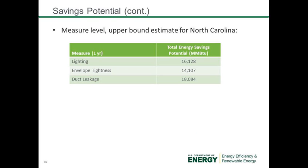Now let's look at the measure level savings. So we looked at measure level savings, which form the upper bound estimate for North Carolina, and we looked at lighting, envelope tightness, and duct leakage. And we looked at these three items separately, simply because these were the three items that, based on the data that we collected, had the highest energy savings potential. So we look at each one of these in isolation, and we see that the total energy savings potential is much higher. These are not additive because there are interactions between these components, but this forms the upper bound of our savings estimate for North Carolina.